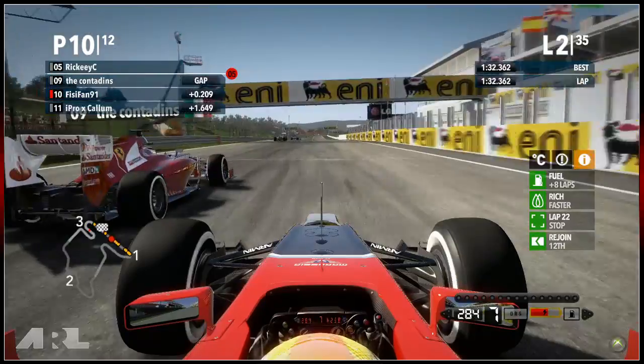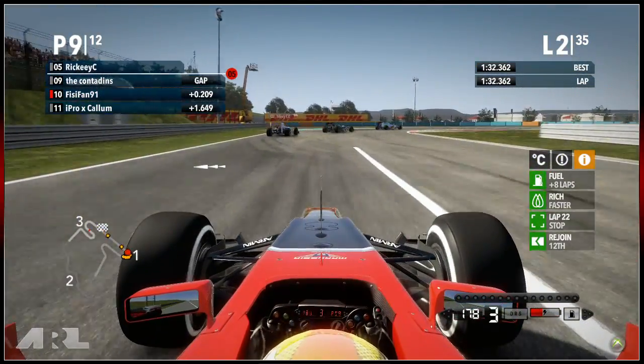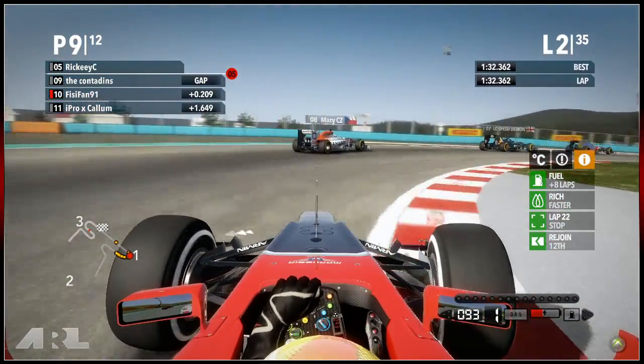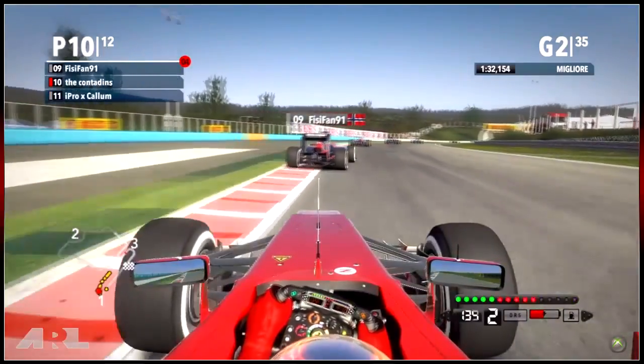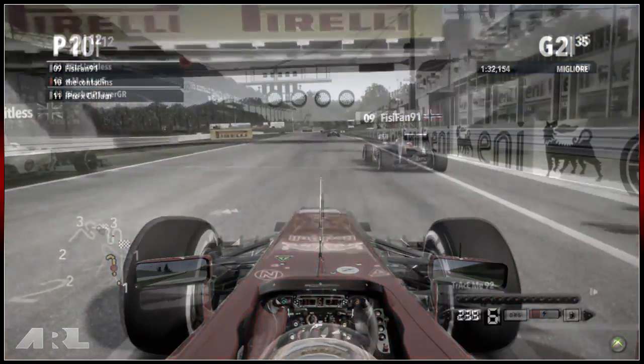He's got the recharge across the start lap 2, up the inside of the Ferrari, down towards the hairpin, but it's going to be a braking duel between the two of them, and Fizzy Fan retakes 9th position from the Contadins. And here's the view which Contadins now has of that red and black Marussia. He's gone to standard mix 2, so he's looking to try and save it.